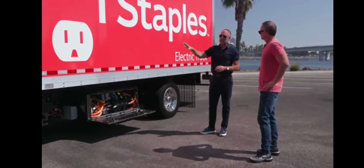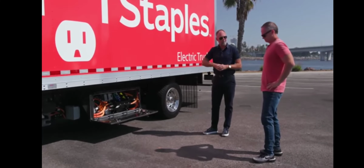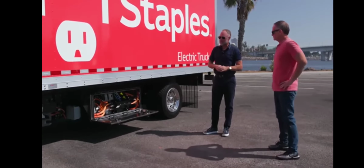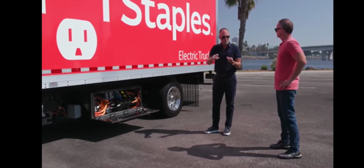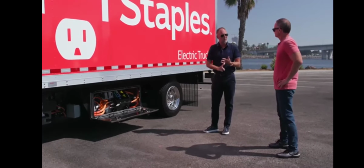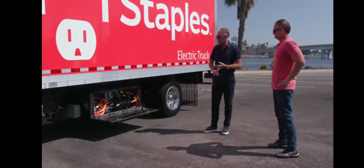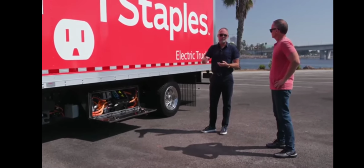Our upfitting is performed locally, so we use very large upfitters that Hino already have commercial relationships with, and who are experts in this particular space. So we want to ensure we can bring this product to market on a cost-effective basis with a TCO that makes sense for the operator, and with the ability to upfit, assemble, and bring to market at scale.